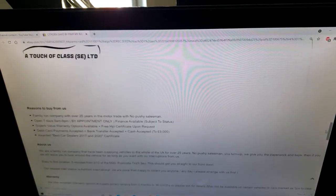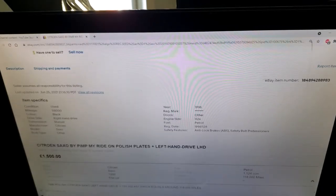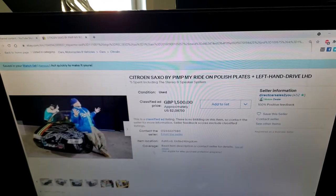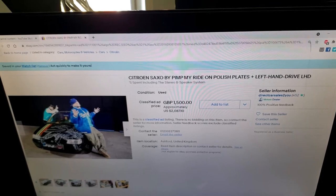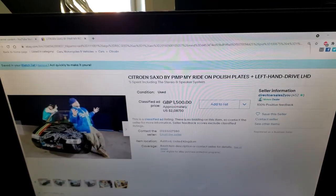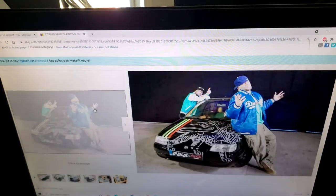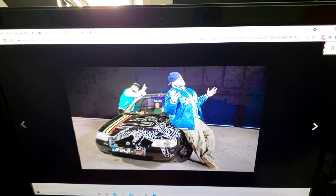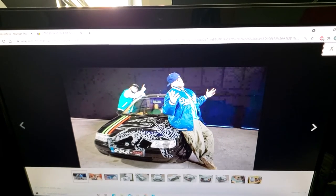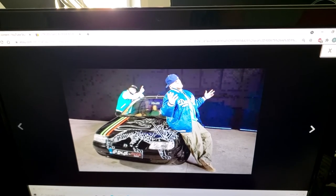a lot of people always ask if these cars ever come up for sale. So if you are in the UK, like I said, it's in Ashford, UK. It is not in Poland anymore. So if you are in the market for a Pimp My Ride car, it's not an exhibit car. It was done with this guy right here, Costa. He's a Polish rapper. But if you're in the market for a Pimp My Ride car, there is one currently available that I know of. So go get it.